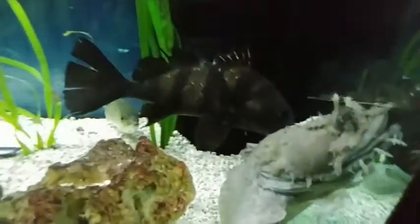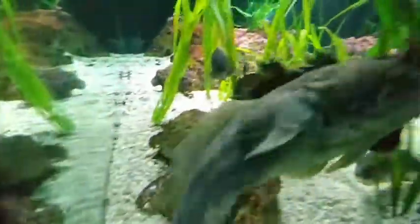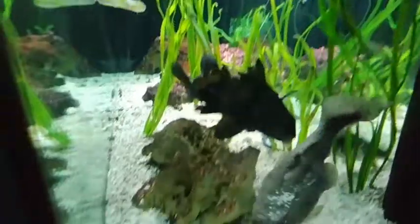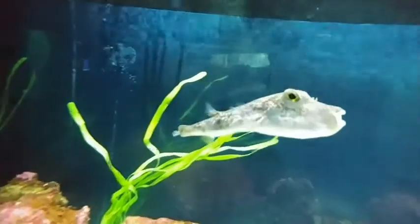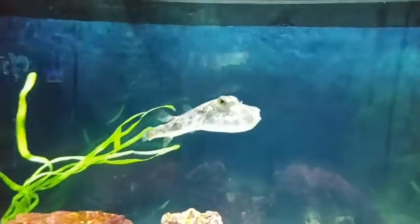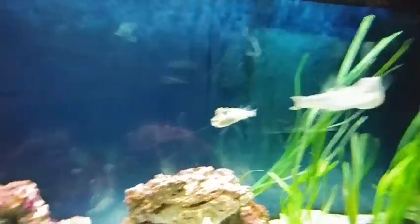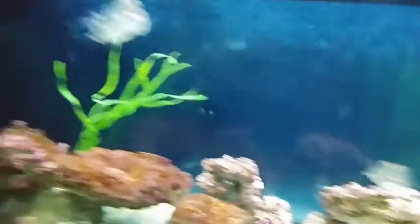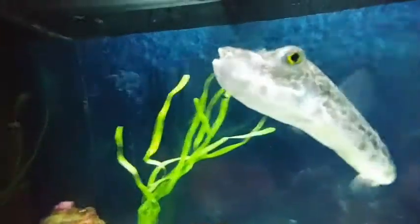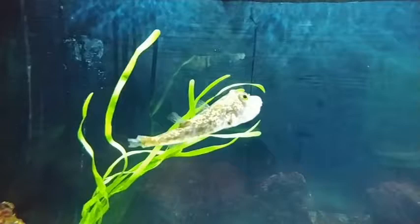I thought this guy was dead, but he's not. Oh, there he goes. Okay, this is a strange looking guy. There's a couple of them in here. It's a very strange looking fish. I think it's a spotted sea trout. Almost like he wants to talk. He wants his picture taken. Look at him.